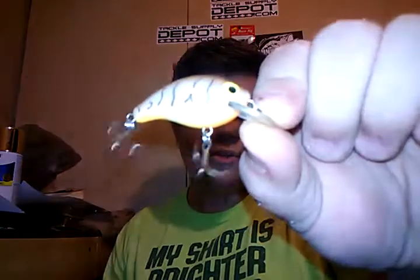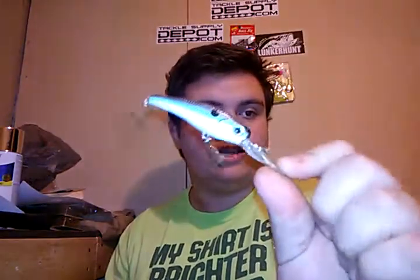Hard baits, honestly, you'll probably have to find them on your own. I know they don't make this anymore. I don't believe they make that anymore. I haven't seen one literally since I bought the thing. I've never seen one of these again after I bought that one. And the ones that they have of these are like $8.